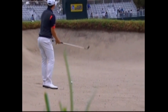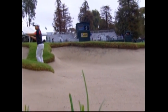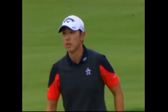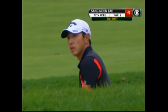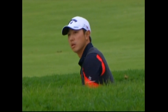17. Not a bad lie now for Bae, David. It rolled back. No, and you know, with the sand a little damp on top, it's an extremely difficult shot. If he flies it all the way up on top and tries to spin it, he could yank it all the way back to the front.